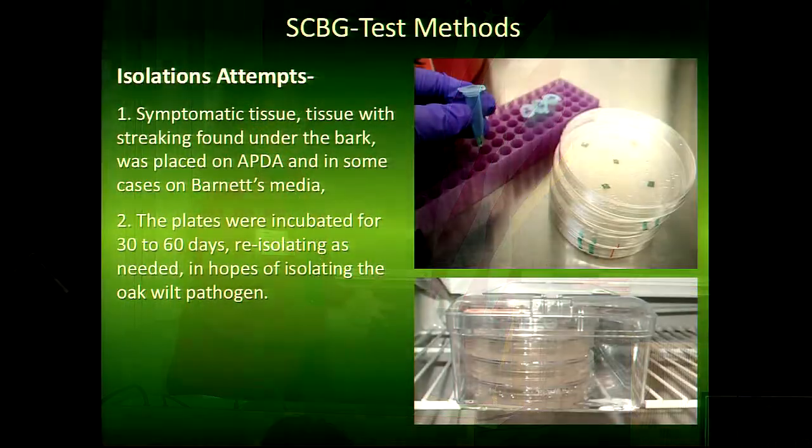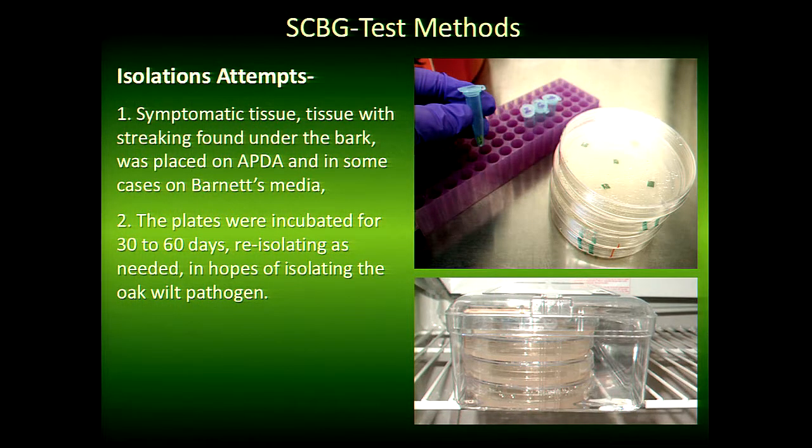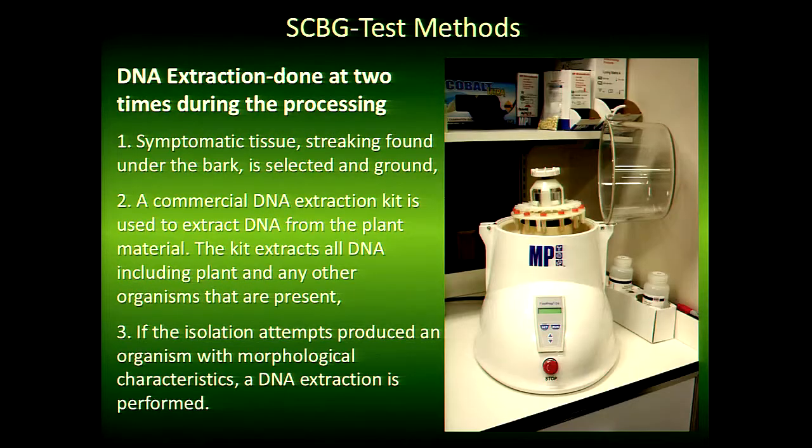So the test methods that we used, we did isolation attempts. We looked for that tissue that was streaking. We plated it out on acidified potato dextrose agar, which is a very common agar, and also in some cases the Barnett's medium. That was one that was developed specifically for oak wilt. The incubation can be a pretty long process. We look at them quite regularly, but it can take 30 days before we see anything that is similar to the characteristics we're looking for, and it can even take longer than that sometimes.